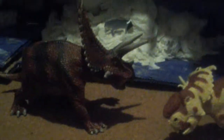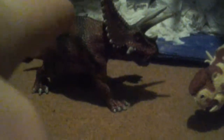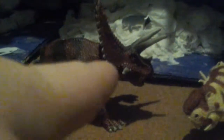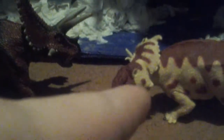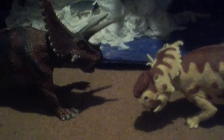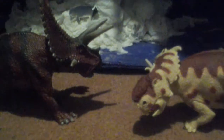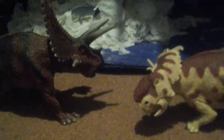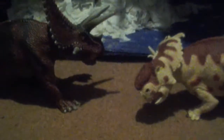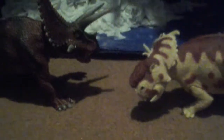Battat Terra 2014 Pachyrhinosaurus, and next to it the Schleich 2014 Pentaceratops. Pentaceratops is in the subfamily called Chasmosaurinae, and Pachyrhinosaurus is in the subfamily called Centrosaurinae. They are both Ceratopsians and Ceratopsidae. Also remember the family name, sometimes spelled Ceratopsidae.